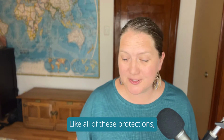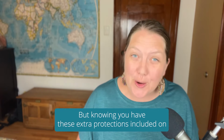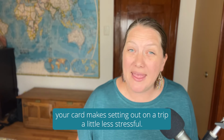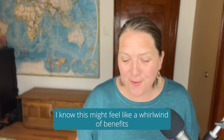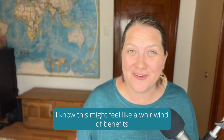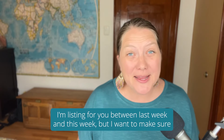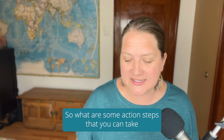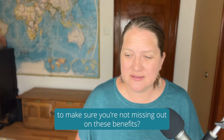Like all of these protections, I hope you never have to use them, right? But knowing you have these extra protections included on your card makes setting out on a trip a little less stressful. I know this might feel like a whirlwind of benefits I'm listing for you between last week and this week, but I want to make sure you know them because they're so valuable to have and to know about. So what are some action steps that you can take to make sure you're not missing out on these benefits?